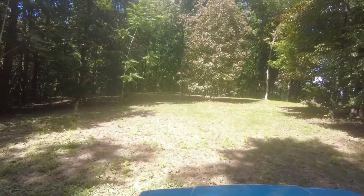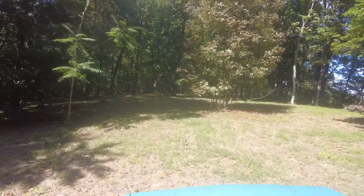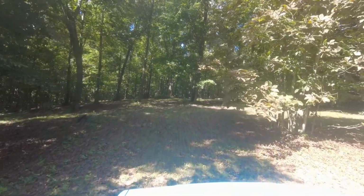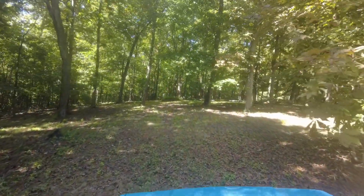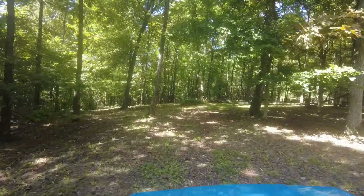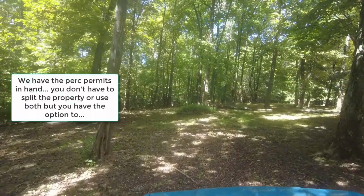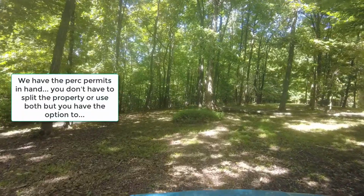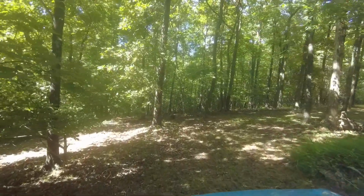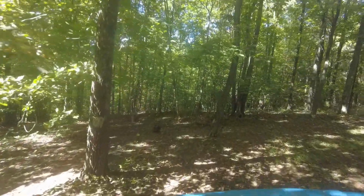So that could change. But on the other hand, if he says we're going to put a perc site right here, then you'd want to have your home uphill from it, and fairly close to it. You don't want your house here and the perc site 300 yards back up where we just came from and down the hill. I guess you could do that, but that's just more expense. So you can see it drops off that hill pretty steep. There is power at the bottom of the hill.